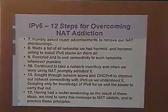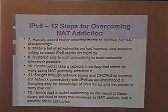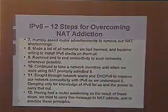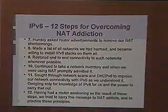Here's the other 6. By the way, this was ripped completely off the AAA site, or the AA site.